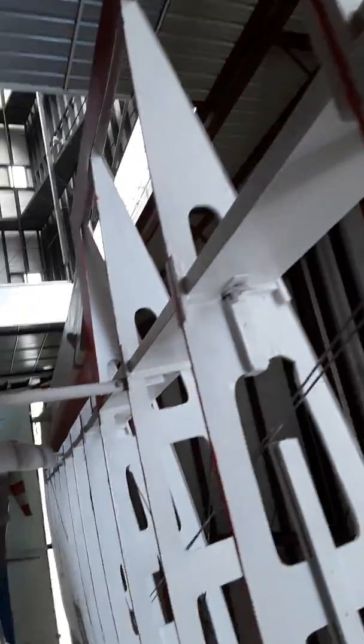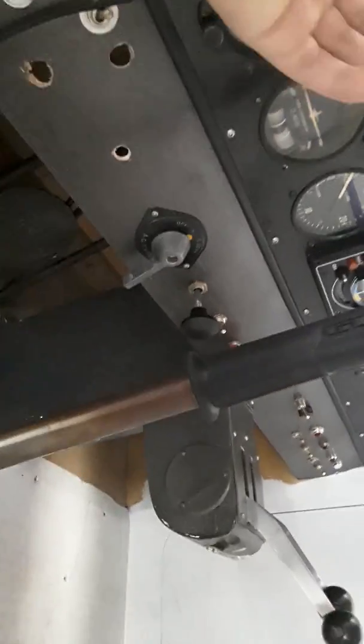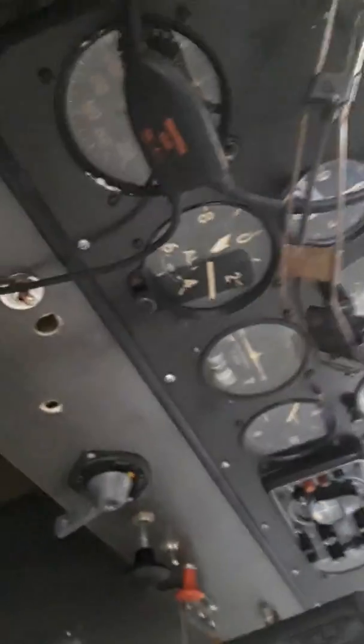See, here's Victor X-ray Victor, plan the Stewart departure. I don't think the rudder pedals work. But listen to that. That's YYJ. That's here. I wonder if they could hear me with that one. Hopefully it's got a working engine.